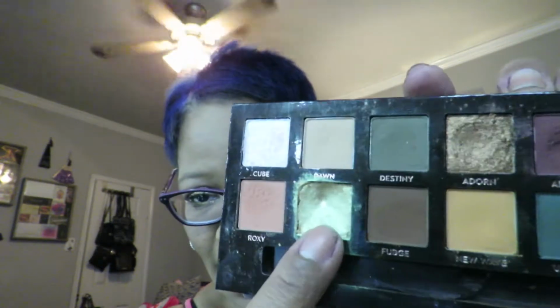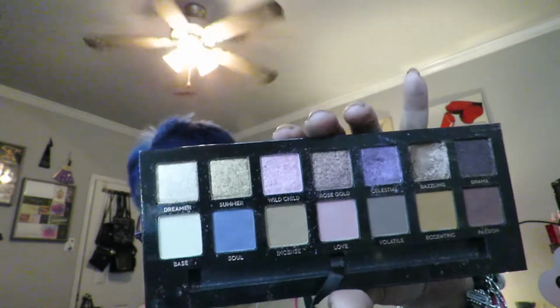Let's see what else we got in here. Okay, Subculture I used several times, and oh my god, I just realized it. I have pan. Do you see that? What? Get out of here, bitch. I'm keeping that. Norvina, I'm also keeping. Had a fun time with Norvina. This is the Alyssa Edwards palette. I'm going to keep this one too.